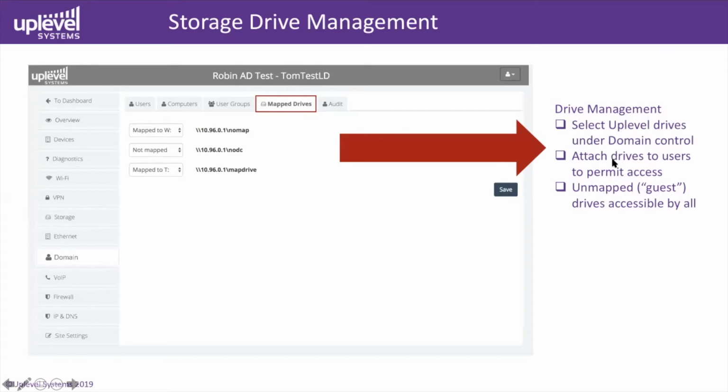You can, of course, opt to keep that same behavior with domain service turned on, but you can also now choose to select some or all of the shares to be under domain control, which means that you can control which user gets access to which shares. So this means that shares can actually be mapped for access by specific users or a subset of users. And so once they're mapped like this, you can then go back to the user control view and assign the access permissions between shares and users.